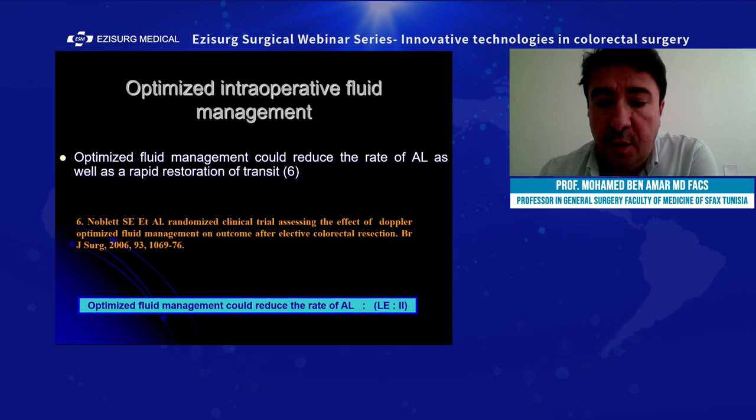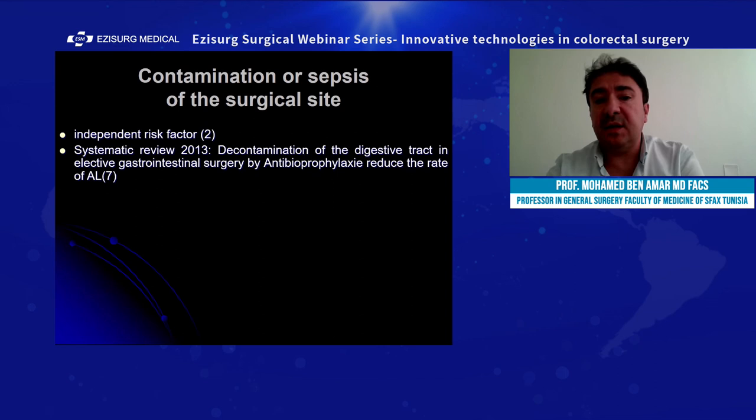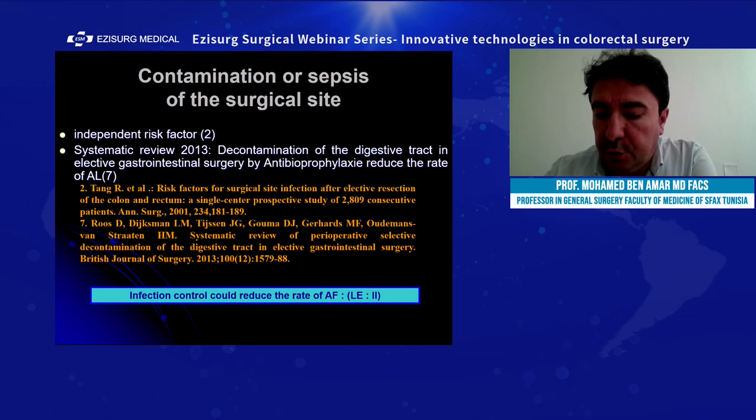Contamination or sepsis of the surgical site is an independent risk factor. We find a systematic review published in 2013. The authors conclude that decontamination of the digestive tract in elective gastrointestinal surgery by antibioprophylaxis reduces the rate of anastomotic leak. So infection control could reduce the rate of anastomotic leak.